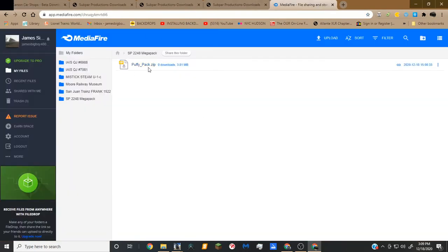So you're going to download the zip file and it comes with an SP2248, an SP2248 tender, a GVRR2248, and a GVRR2248 tender, along with the GVRR coach. The coaches aren't numbered through anything; they're just coach. So you get 5 things in this pack.